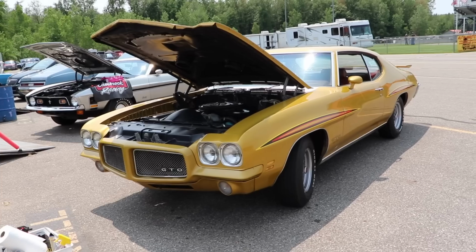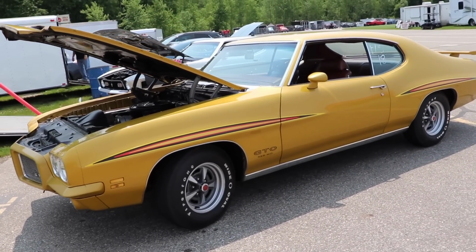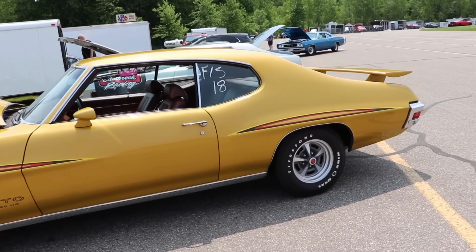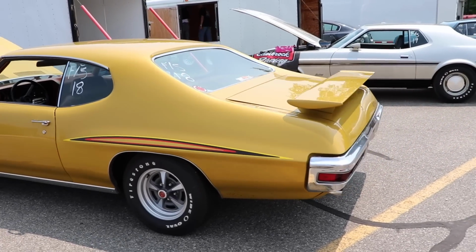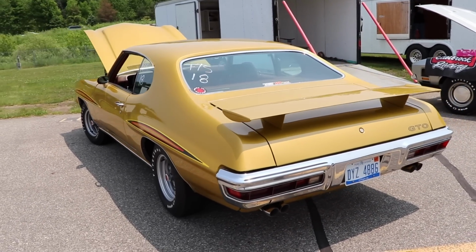When Motor Trend tested a similar car with a 4-speed manual, they got a 0 to 60 time of 6.1 seconds and a quarter mile of 13.4 seconds. I think we all know that Motor Trend was very conservative in their testing back then, so I'm guessing this car is going to run a little bit faster. But first, let's take a look at its opponent.